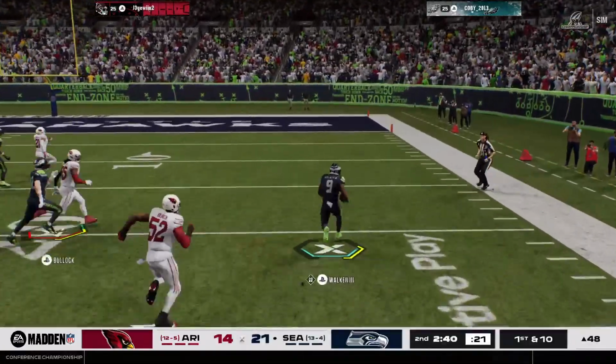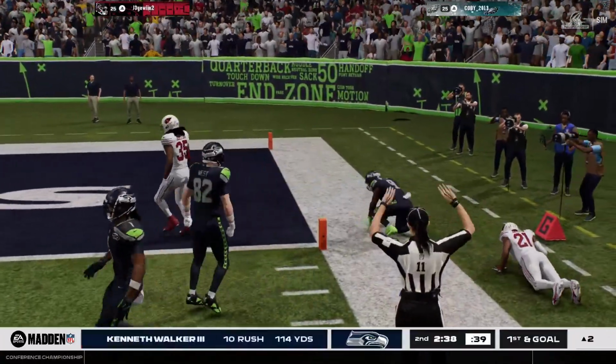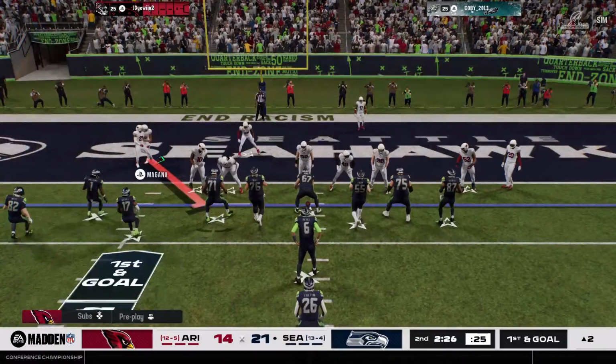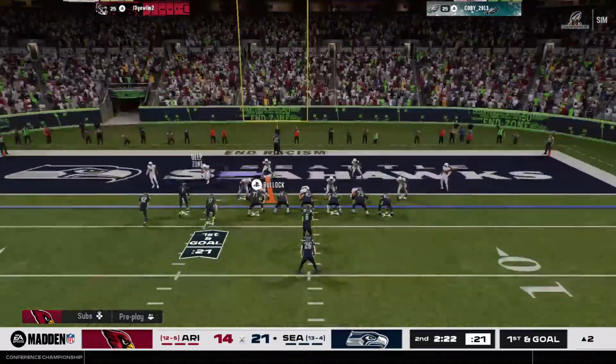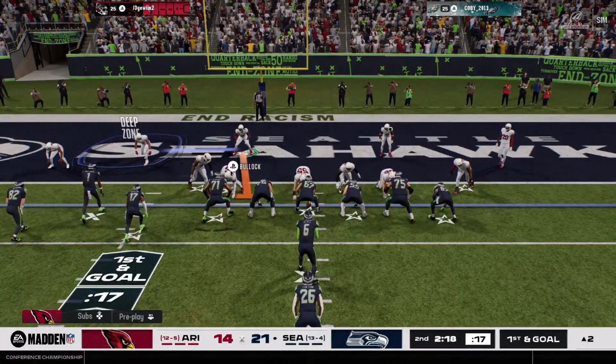Works his way to the 35. And he is finally sent out of bounds, but not until he gets it all the way down to the red zone. Just need 2 more yards that they couldn't get on that last play. Here's 1st and goal at the 2-yard line.